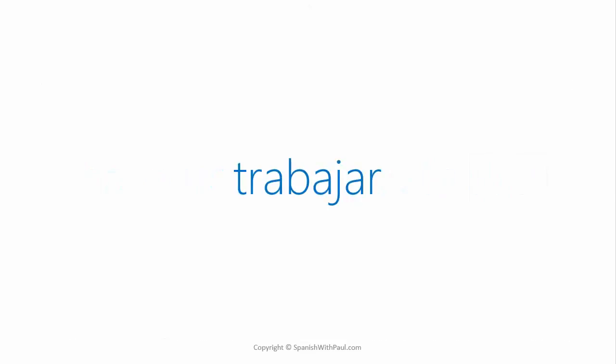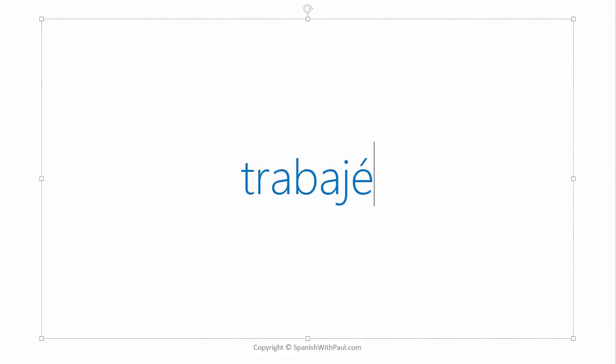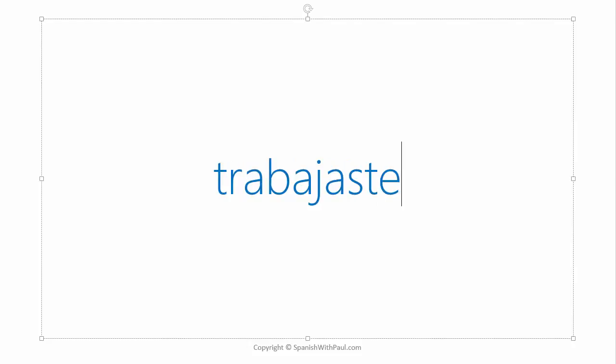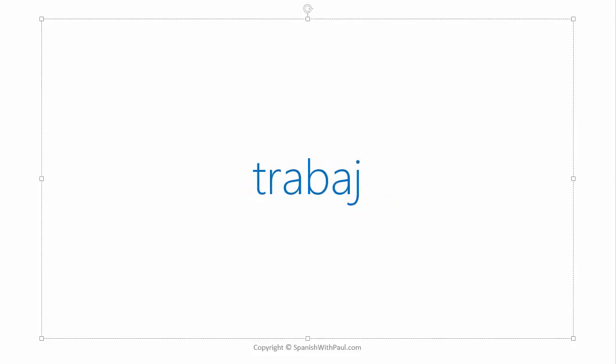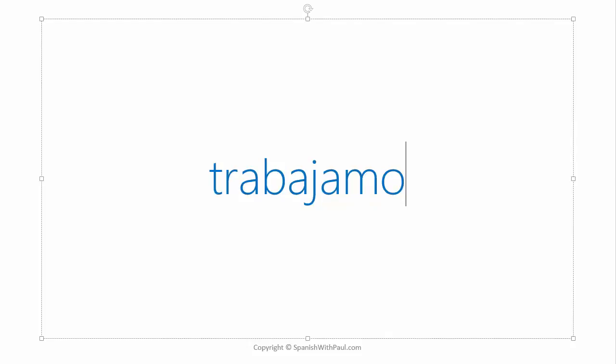Let's finish by working through some of the other angles. So sticking with our verb trabajar, to work. If we want to say I worked, right, preterite, we know that it's trabajé. For you worked, trabajaste, and he, she, or it worked, trabajó. Then we have we worked, which is the same as the present tense, trabajamos. And finally, they worked, we get the aron sound, trabajaron. So we have trabajé, trabajaste, trabajó, trabajamos, and trabajaron.